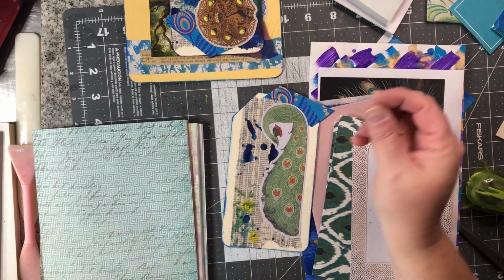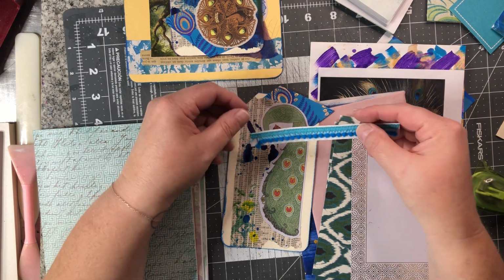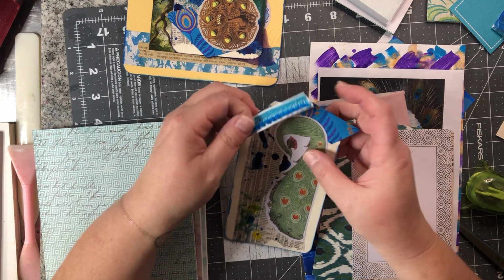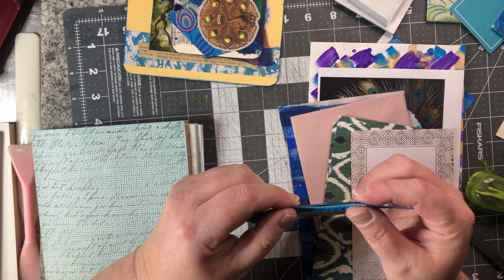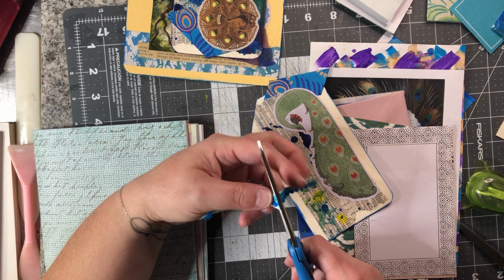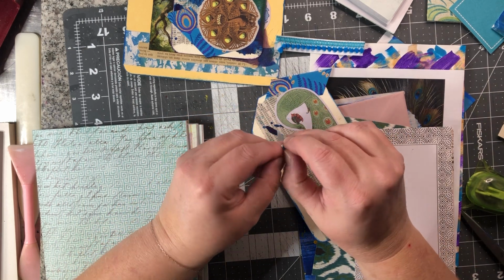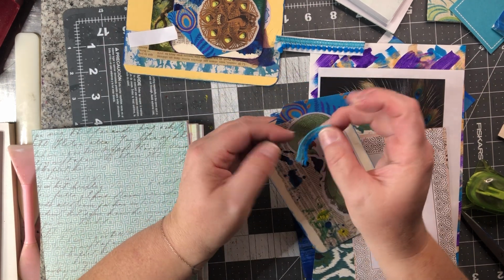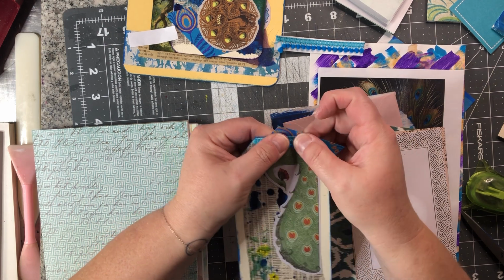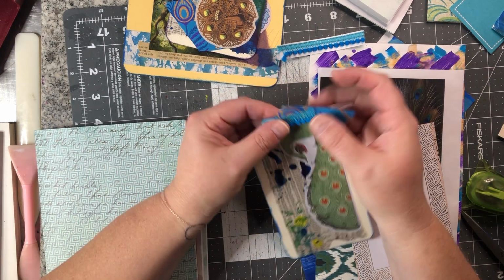I have this little bitty strip. It's a sticker, but it's like some trim. I'm kind of feeling it for this. I've had it in my stash forever. It's one of those little pieces that always hangs around. It's so old, I assume it's still sticky. Yep.